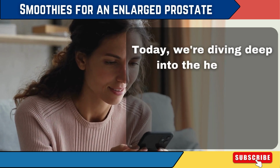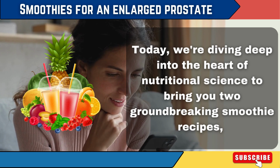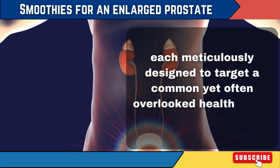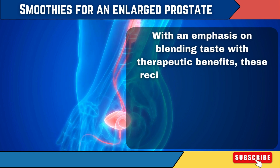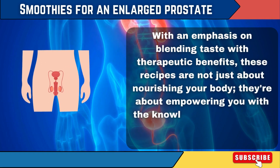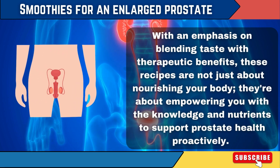Today, we're diving deep into the heart of nutritional science to bring you two groundbreaking smoothie recipes, each meticulously designed to target a common yet often overlooked health issue, an enlarged prostate. With an emphasis on blending taste with therapeutic benefits, these recipes are not just about nourishing your body, they're about empowering you with the knowledge and nutrients to support prostate health proactively.